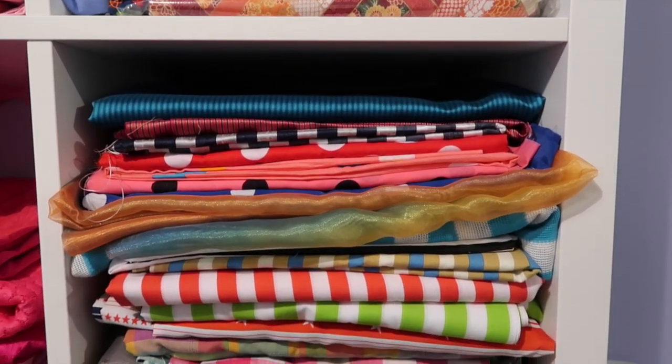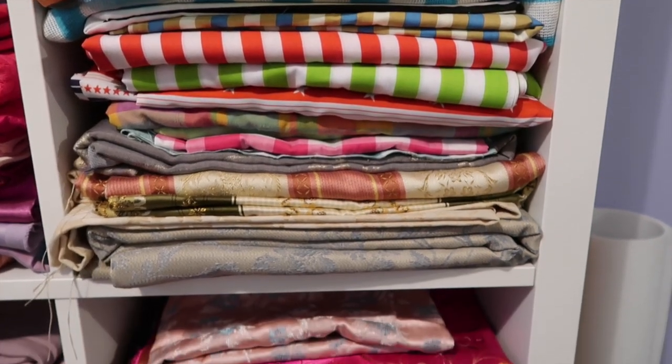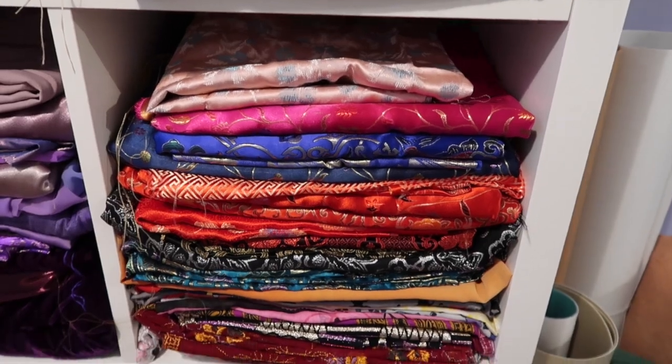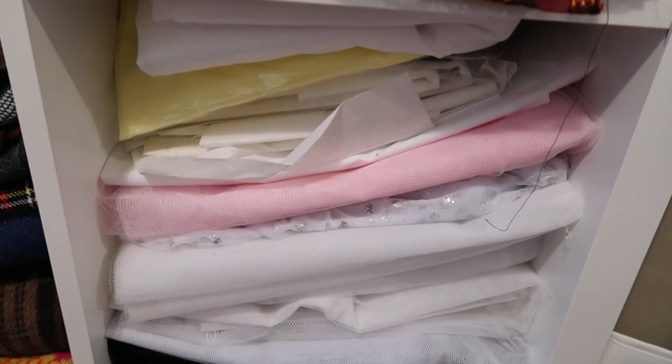The second shelf is for striped and dotted fabric. And then the last shelf is probably one of my favourites, as it's mostly brocades and embroidered netting. Below that are my smaller amounts of tulle and interfacing.